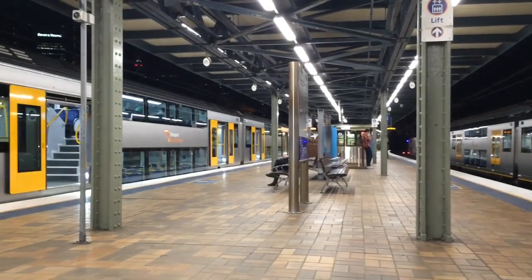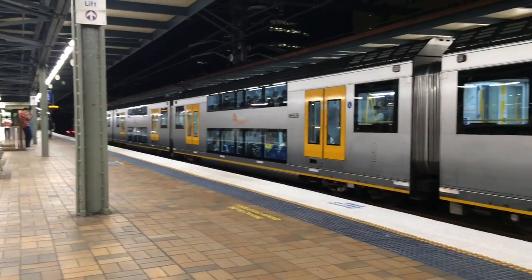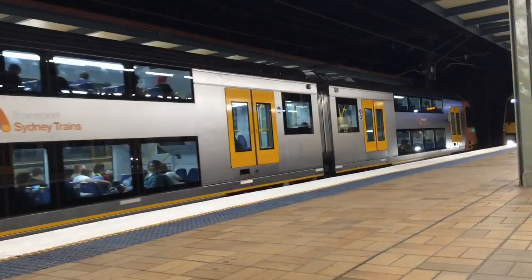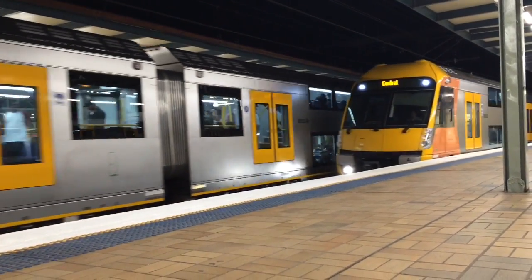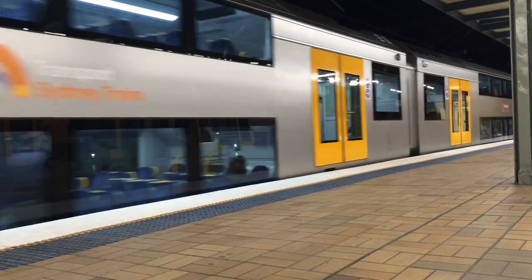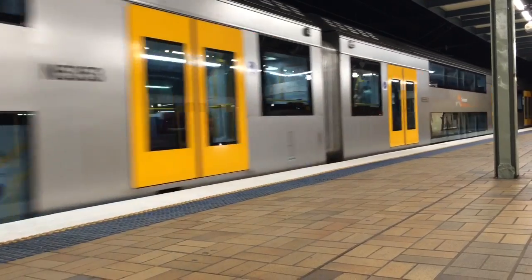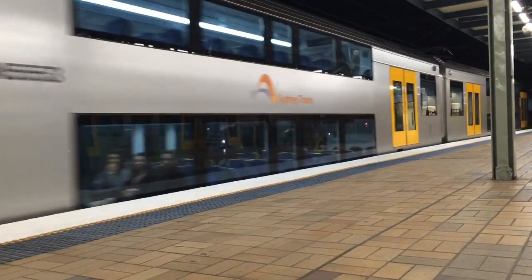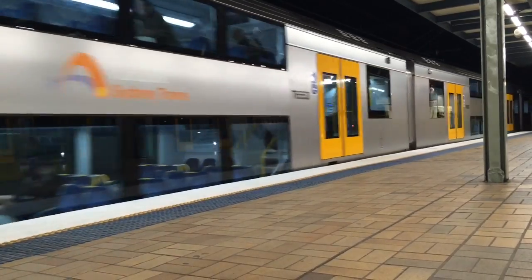Over on platform 16 is the City Circle service. There was actually a platform change. It was meant to arrive here on platform 17. A39 is now departing platform 18. There was actually a bit of a stuff up. That train that's on platform 16 is actually a Hornsby service. And this train arriving on 17 now is a City Circle service. H53 is a set.